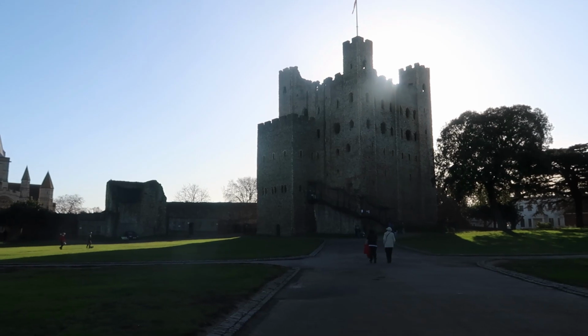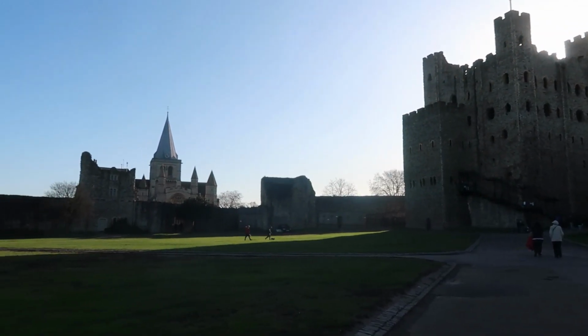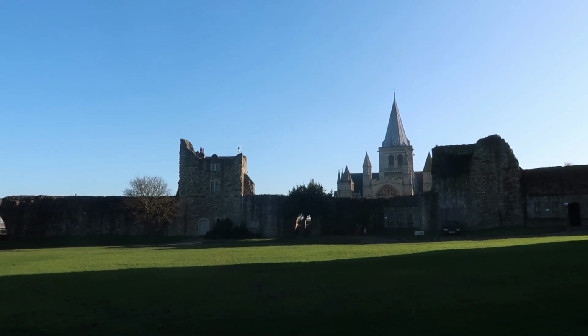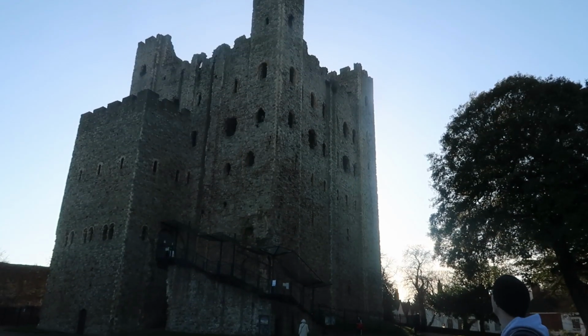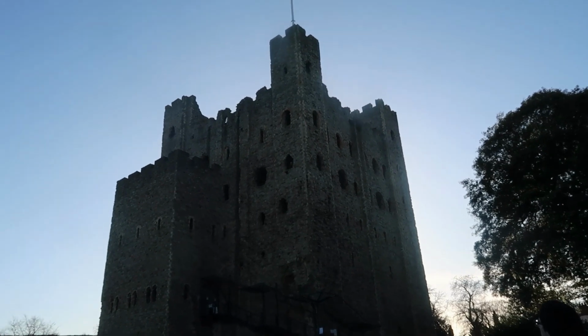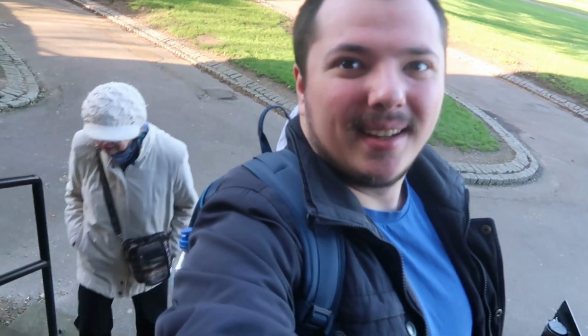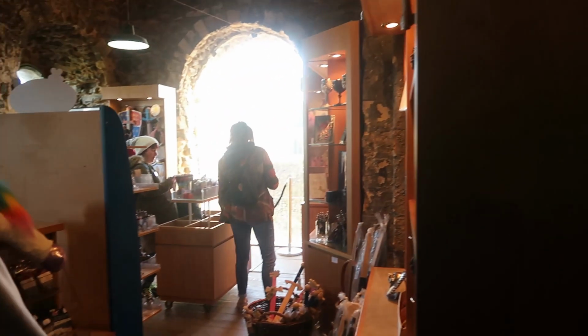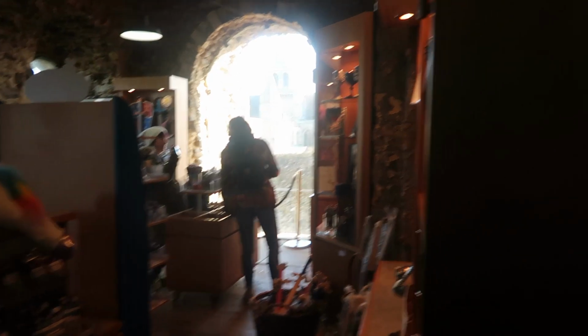What an amazing castle. Going behind, you've also got Rochester Cathedral there. We're just climbing up to the castle. 200 steps. Wow. Rochester Castle.